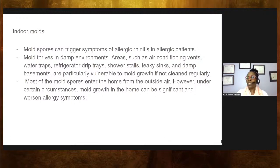Now, this one we don't often think about, right? Mold. Nobody thinks of mold when they think of allergies, but a lot of us are sniffling and sneezing and itching because there's mold in the house. Mold thrives in damp environments. Again, back to that dampness, that humidity. We need to keep our homes dry, decrease humidity. Maybe I need to go get me a humidity monitor because I'm realizing now how important it is to not have a humid home. We want to eliminate dampness in our homes.